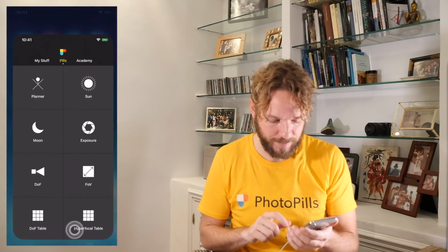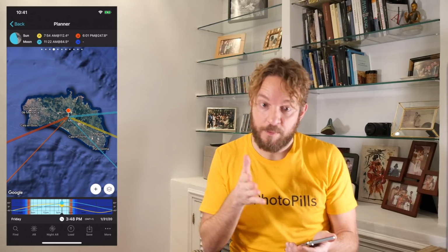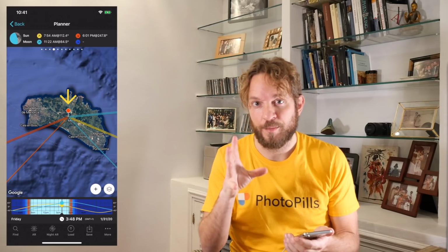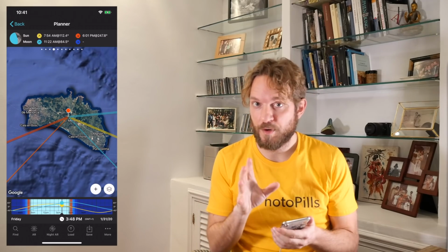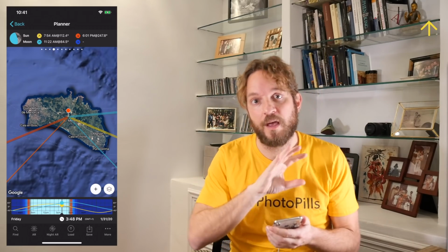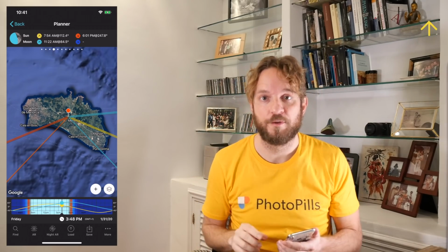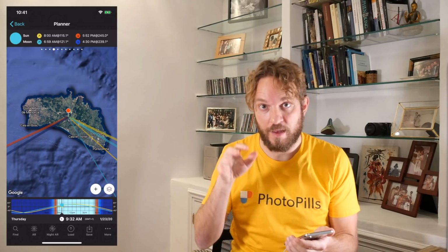Step 1. Set the date. Go to PhotoPills and tap on Planner. Now, as you see, the red pin is already placed in the beautiful island of Menorca, and it's placed there because I placed it there. If you want to learn how to move the red pin, please watch this video. You'll find it right there. This video contains everything you need to know on how to move the red pin. Watch it. Now, double tap on the time bar to bring the date to today and now.